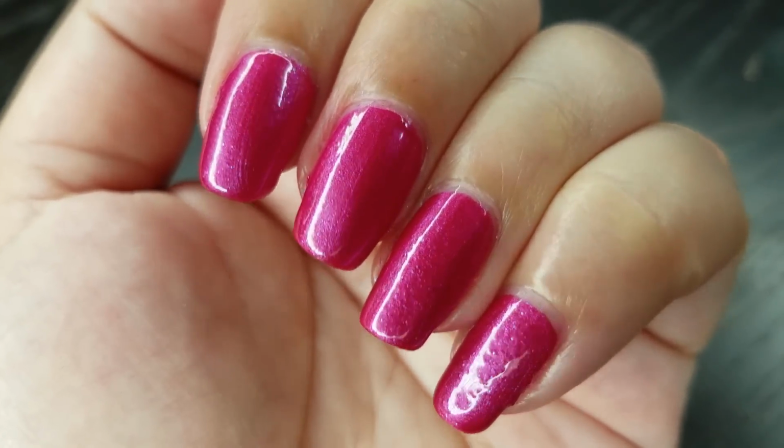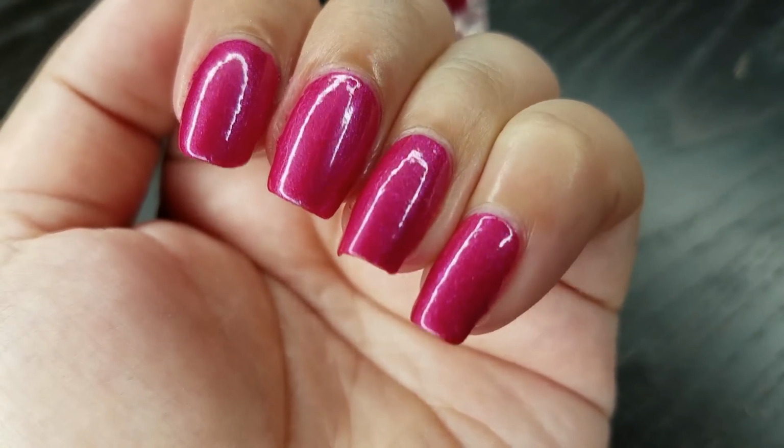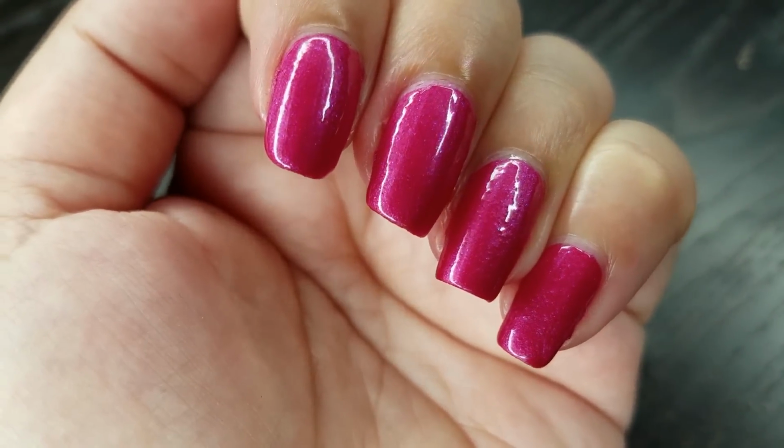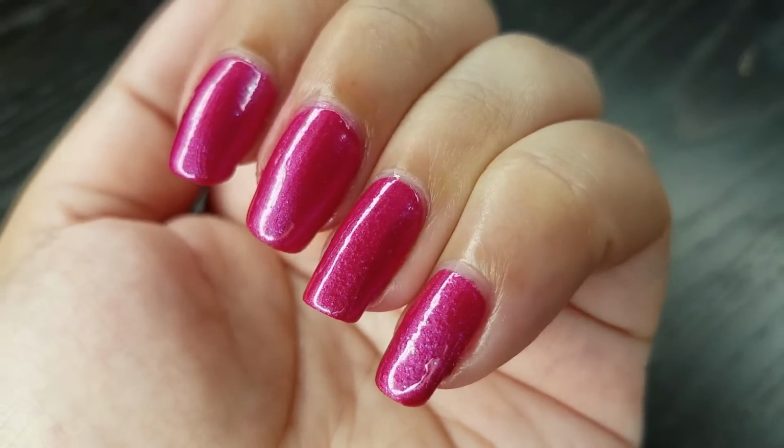It basically applies itself. You can definitely see those blue shimmers against the pink base. I think she did an amazing job with that. They do not get lost in there. You are gonna be able to tell them apart. It's a beautiful polish. If you're looking for something like this in your collection, the Racial Cut is a good one.